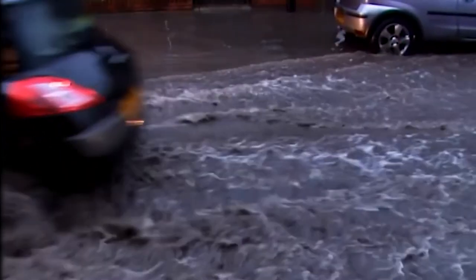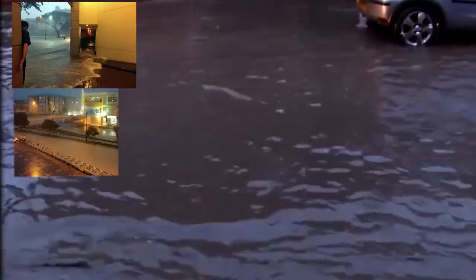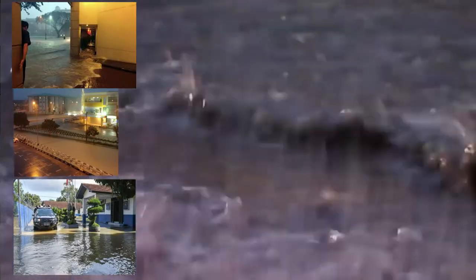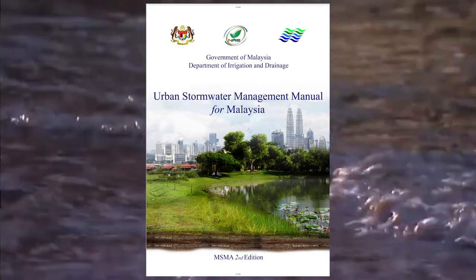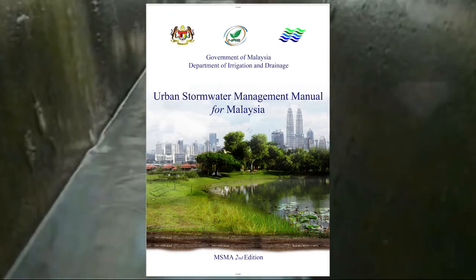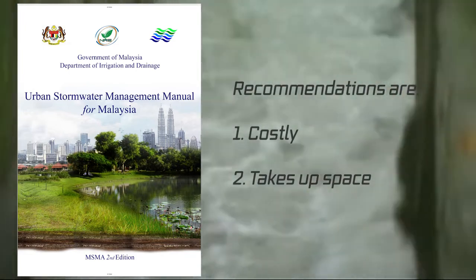Currently, the existing drainage system is unable to cope with the increased runoff due to urbanization and climate change. Also, most of the existing control structures as recommended in the Urban Stormwater Management Manual for Malaysia are costly and need space for installation.